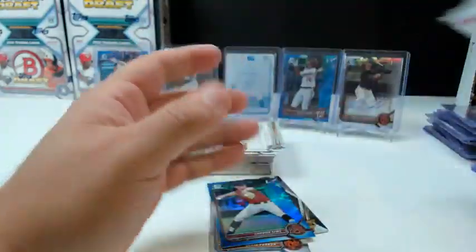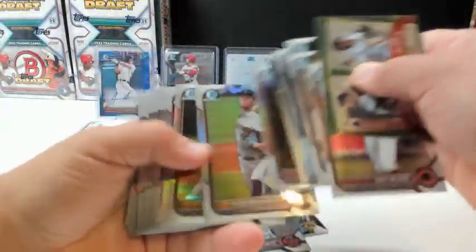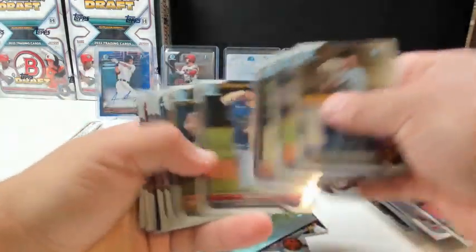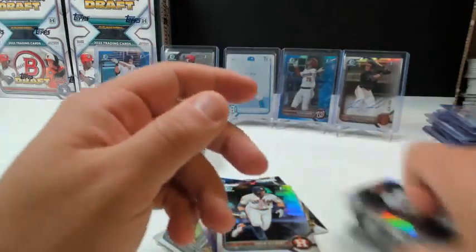Nothing doing in that pile. Got purple back there. Here's a Zach Neto base. Cole Young base. We have a Jonathan Mejia purple to 250 and a Drew Gilbert refractor.